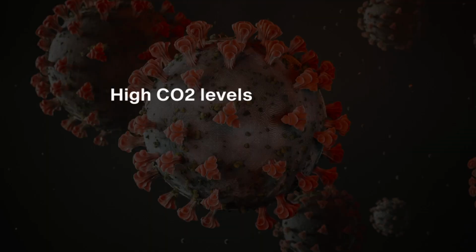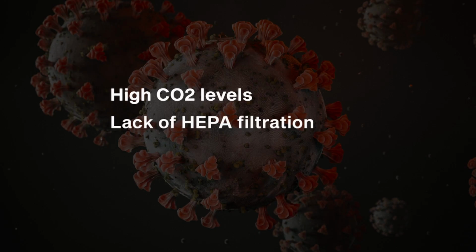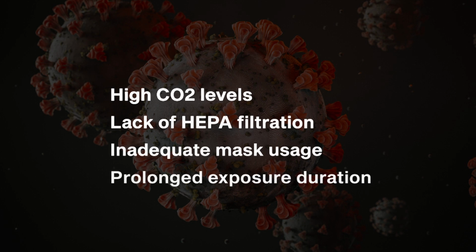This also means that as people, we should be avoiding situations where these mitigations aren't possible to be implemented. So if you are somewhere that has a high CO2 level, or if there is no HEPA filtration going, or if most of people are not wearing appropriate well-fitted masks, or if the duration of exposure is going to be long, all of those things raise the risk factor and increase the likelihood of you contracting this virus and then bringing it home to your pets.